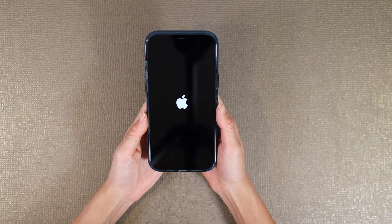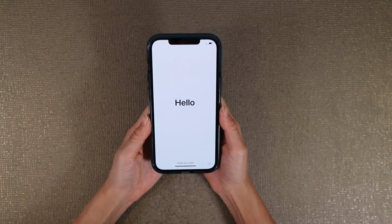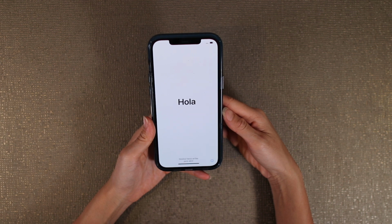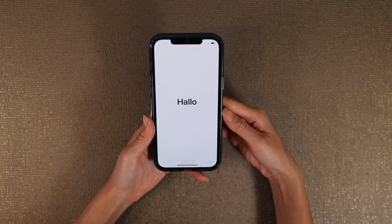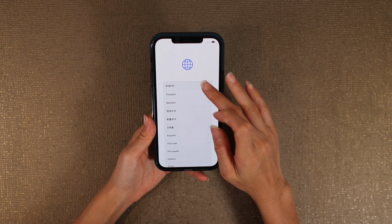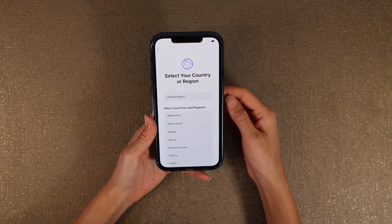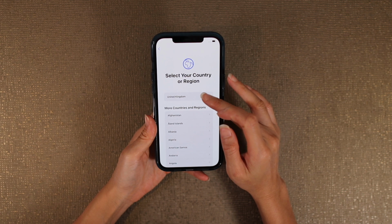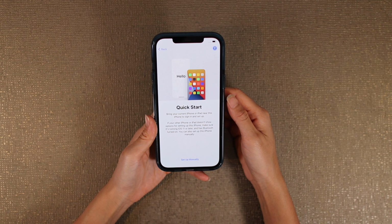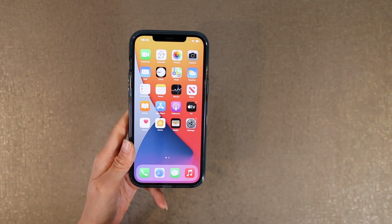I'll show you a few pictures anyway, just to show you that definitely, hands down, the 12 Pro Max beats the XS Max, and probably might beat the 11 Pro Max, but just a tiny bit. So it's left for you to decide if it's worth that extra money. But I personally wouldn't upgrade if I've got an 11 Pro Max. Okay, let's take some pictures.